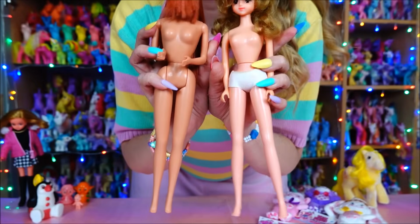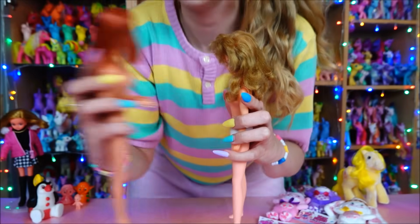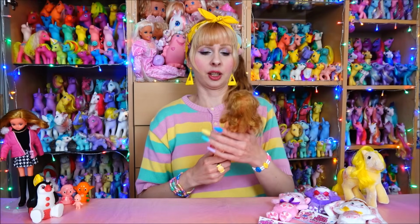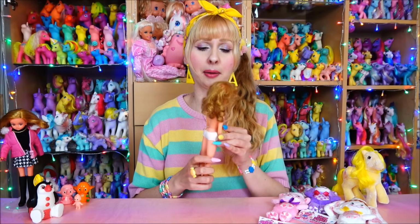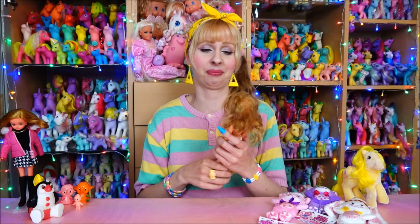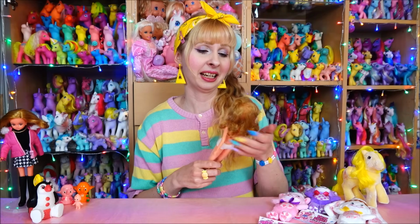And yeah, not as tall as a typical Barbie. So she will not necessarily fit all of the Barbie fashions, but she will fit Barbie fashions better than Licca-chan. This Licca-chan is like the smallest Skipper size.